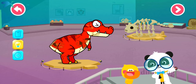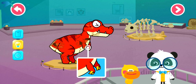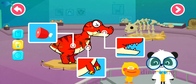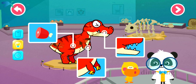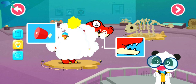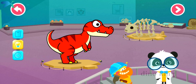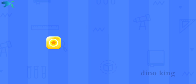Quacky, what have you learned in this section? Tyrannosaurus rex has extremely short forelimbs. It likes to eat meat, and it has sharp teeth. You're right! Let's go on. Let's fix the dinosaur model. Kids, have you got it? Practice time!